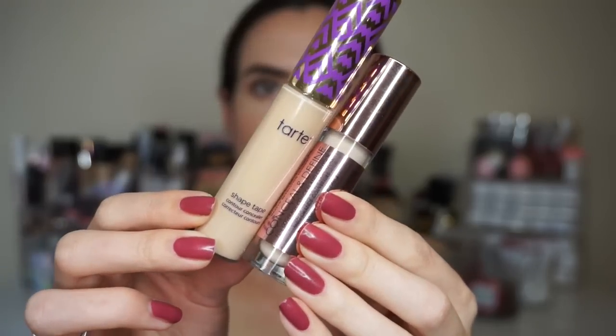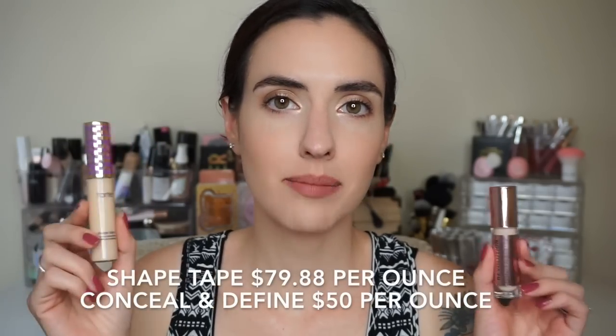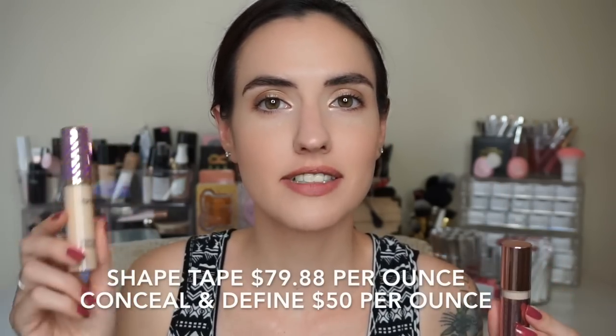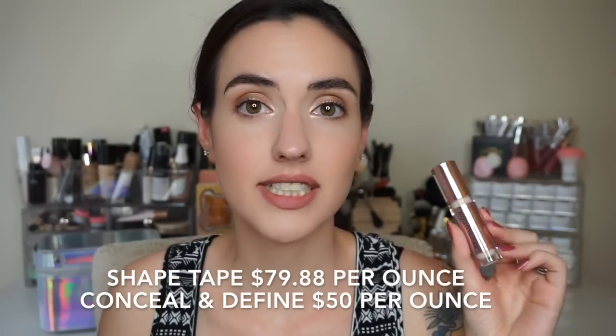As far as obvious differences between the two, the Shape Tape concealer is much bigger. There's more than double the product in here. The Shape Tape concealer says that it has 0.338 fluid ounces, while the Makeup Revolution one only has 0.14. So there is a lot more product in the Shape Tape concealer. Of course, the Shape Tape is much more expensive. This one comes in at 27 bucks. The Makeup Revolution one is only $7.